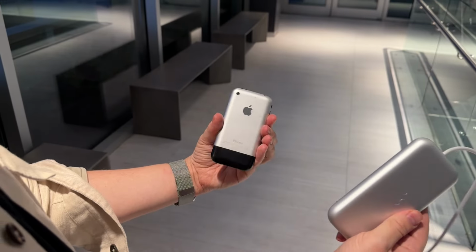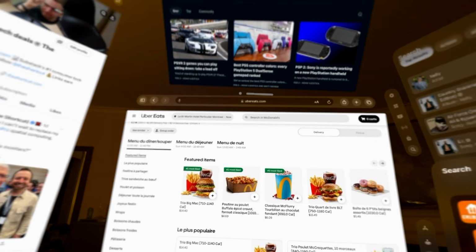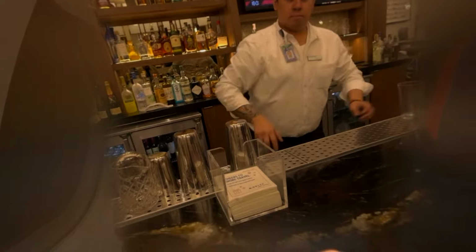Lastly, the Apple Vision Pro lives up to the hype as a first generation product. It has all the vibes of the iPhone 1, the iPad 1, the Apple Watch 1. It's mind-blowing technology for its time that's meant for early adopters and developers willing to pay $3,500.